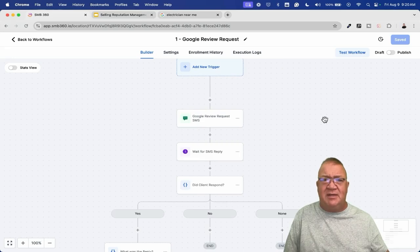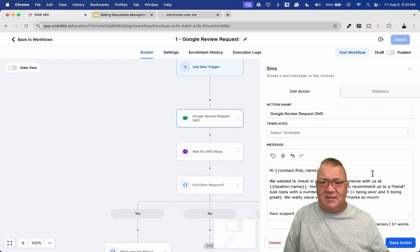As soon as somebody comes in, let's just say they have an appointment, the system is going to sit back and send this particular person a text message, which you can customize however you want. "Hi, Joan, we wanted to check with you about your latest experience with us here at the electricians, whatever electrical company it is. How likely would you recommend us to a friend?" And you can simply ask them what kind of rating they would give you.